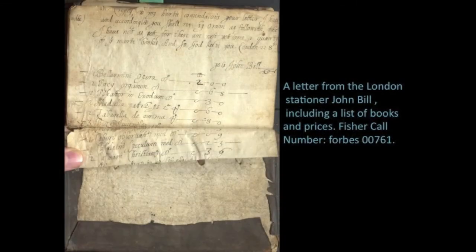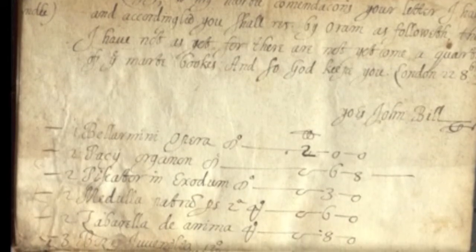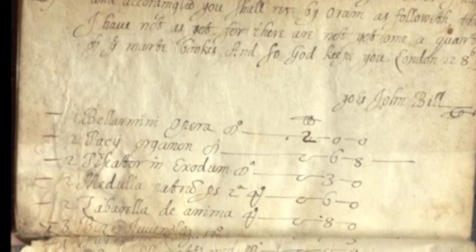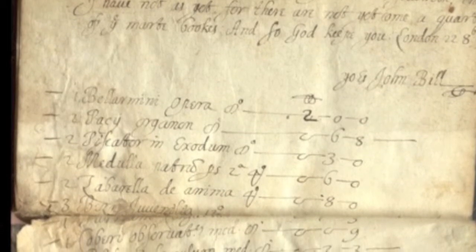More evidence from Oxford comes in another of Forbes's books, this time a 1607 imprint bound at Oxford. Tucked away in the binding are the business records of two early modern stationers. Here, the London printer to King James I, John Bill, later printer to King James, explains to John Crosley how the following books will arrive shortly to Oxford.